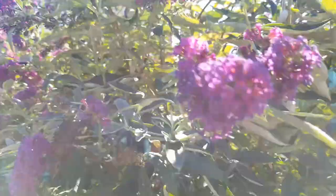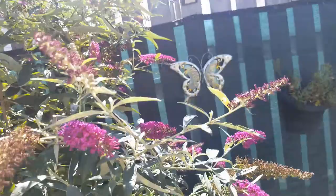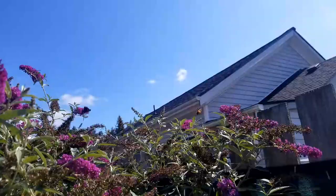Oop, there's another one. Who's this guy? Oh, that's another painted lady. Oh my goodness, this is so cool. Oh, and there's the woodland skipper.